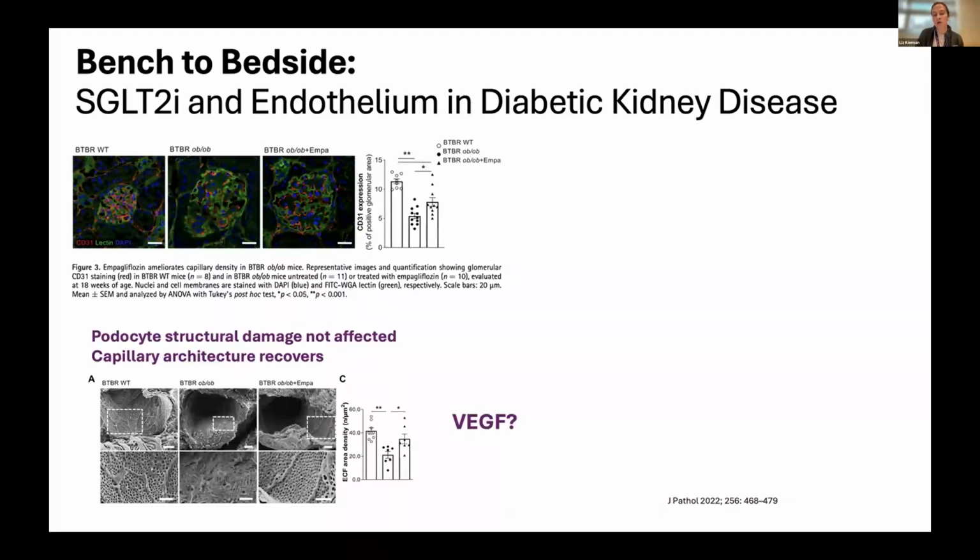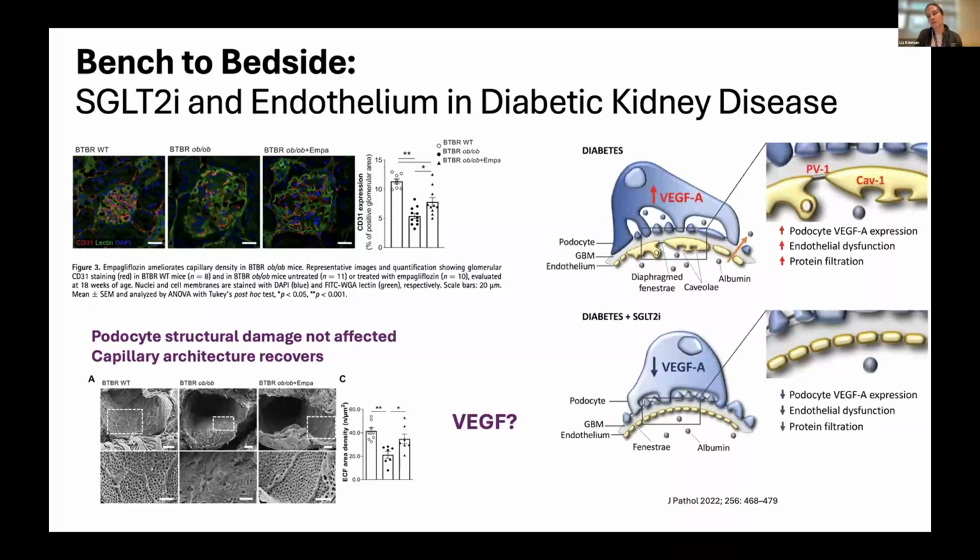Authors further wondered how this was mediated, and there's this known association where high VEGF locally in early diabetes is known to upregulate this caveolin protein. And so they offered this model that I found pretty interesting, whereby they say that in early diabetes, there's upregulation of VEGF, and this causes an increase in caveolin expression and increased porosity of the endothelium. And SGLT2s actually act by reducing VEGF and therefore reducing that dysfunction of the paracrine interactions between podocytes and endothelial cells.